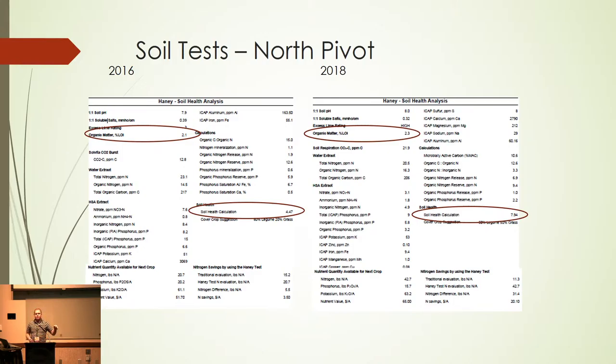I'd taken the samples from the exact same spot in the field. I'd GPS'd them to make sure it was good data.